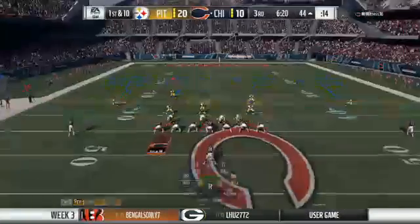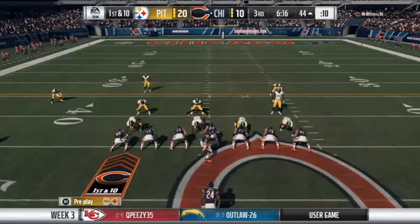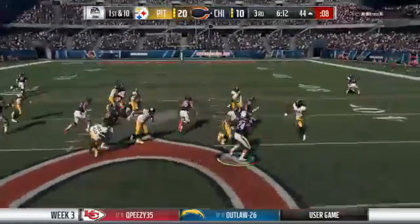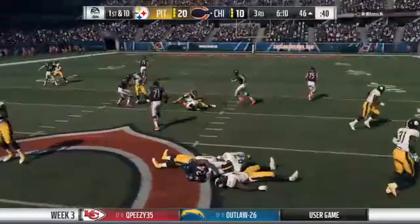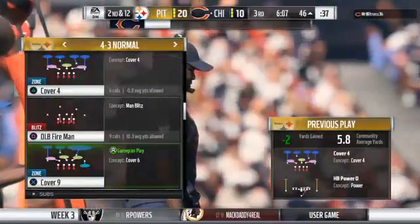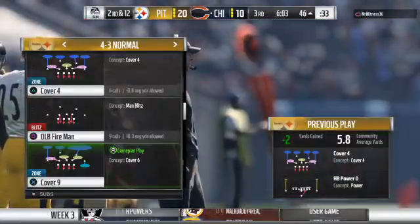Shift together here from the D-line. Green, 39. On first, they go right back to Howard. And this one goes nowhere. Losing yardage on the play back at the 46. That's going to go as a loss of 2, and it'll be second down.